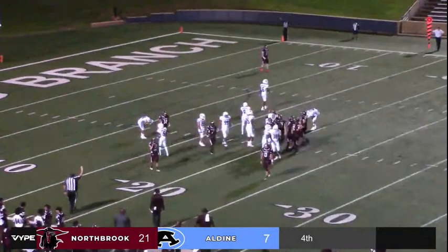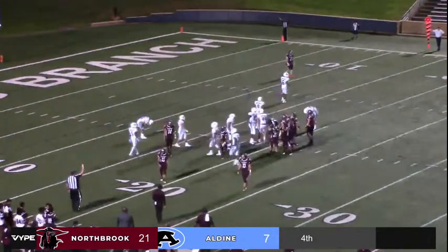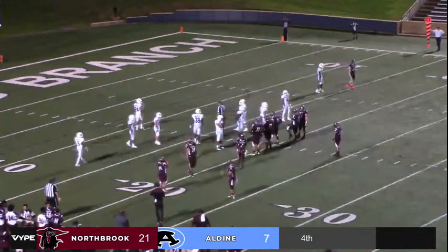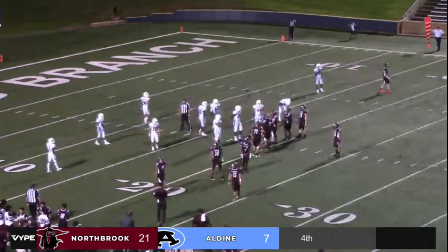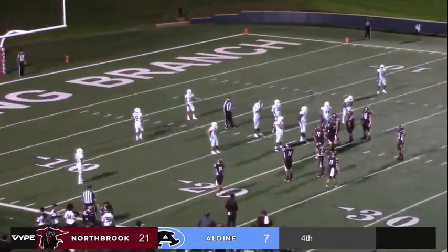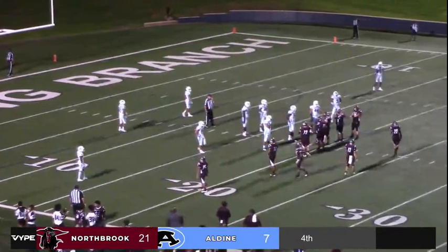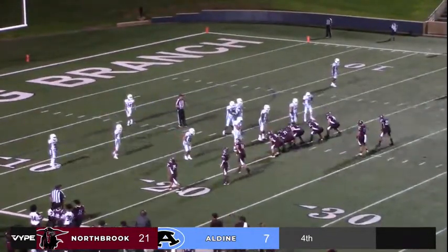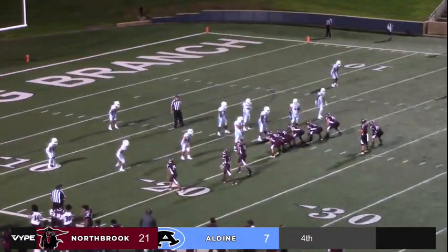As Ramos burrows ahead and is able to pick up a gain of 7. Jonathan Ramos. And that's going to bring up fourth down for the Raiders. 4th and 7. A minute and 30 seconds to go. 20 seconds on the play clock. And they're going to just try to milk this one all the way down.